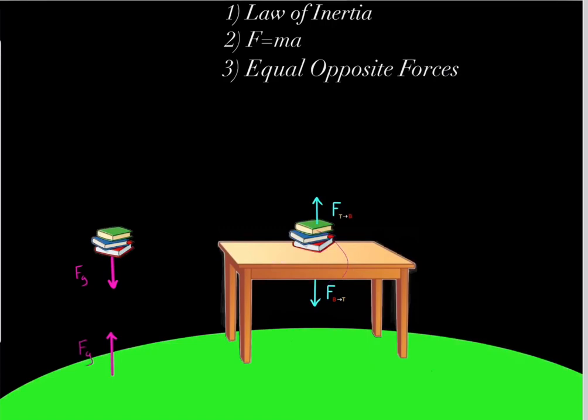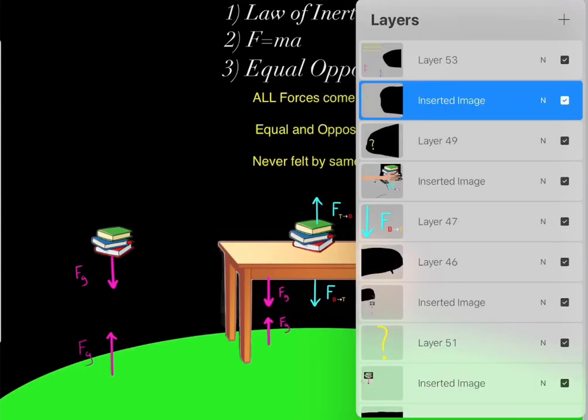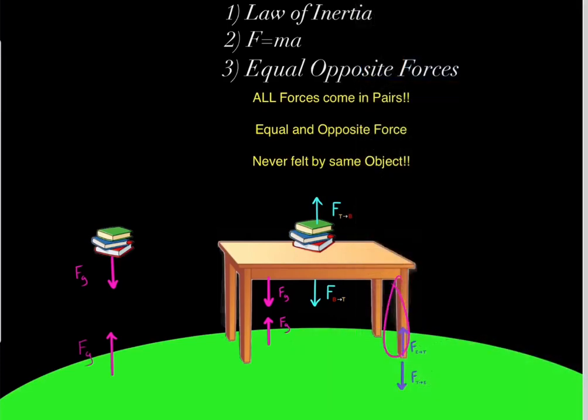Well, we know the table would apply force onto the books. So again, the force that the table applies onto the books. So these are a pair of equal and opposite forces. Equal in magnitude, opposite in direction. And there are a couple other examples. For example, this table is applying a force onto the earth, and the earth applies a force onto the table. And also we know this table feels a force of gravity towards the earth, and therefore the earth feels a force of gravity towards the table. So these are a couple pairs of equal and opposite forces.